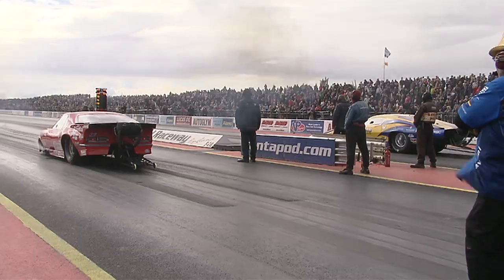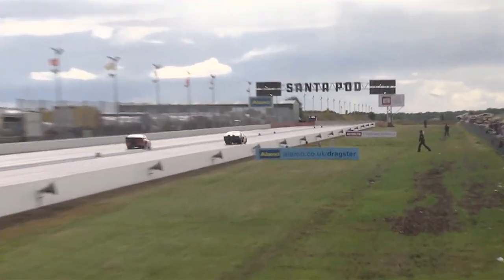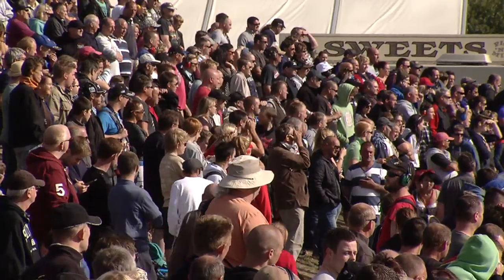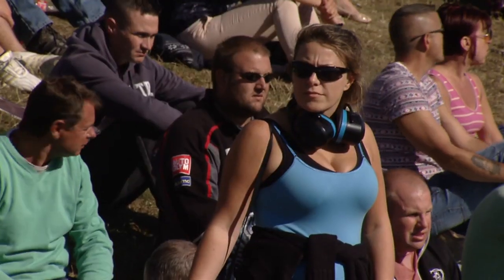Lots of hugging all round. I'm sure Mickey would have liked to go out on a win, but it wasn't to be. He was ahead of Robert. A big tyre shake, and that's the end of his weekend. He still goes home with a championship though, so it can't be all bad.